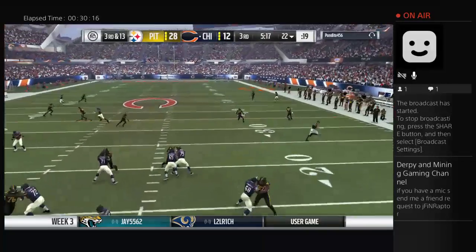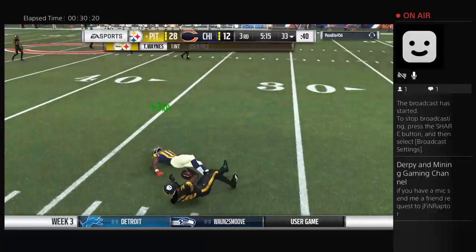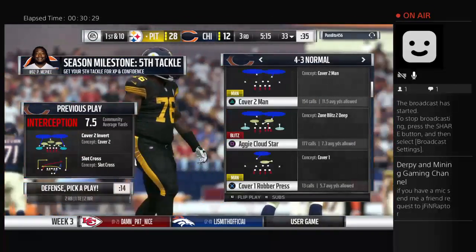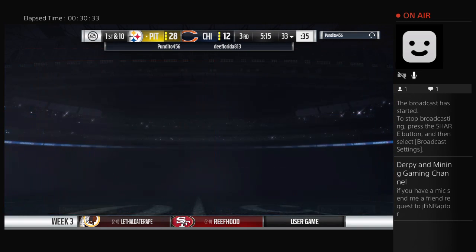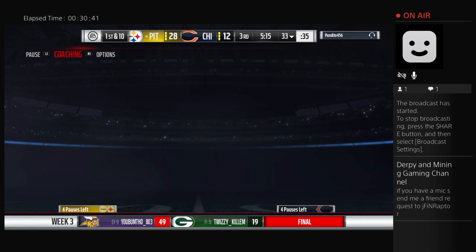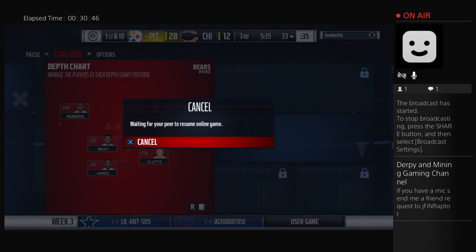Now Cutler on 3rd and long. He's going to look deep down the field. And he's going to be intercepted a 3rd time. Picked off by the former first-rounder Trey Waynes. Time for the Steelers offense now to get set for their first possession of half number 2.